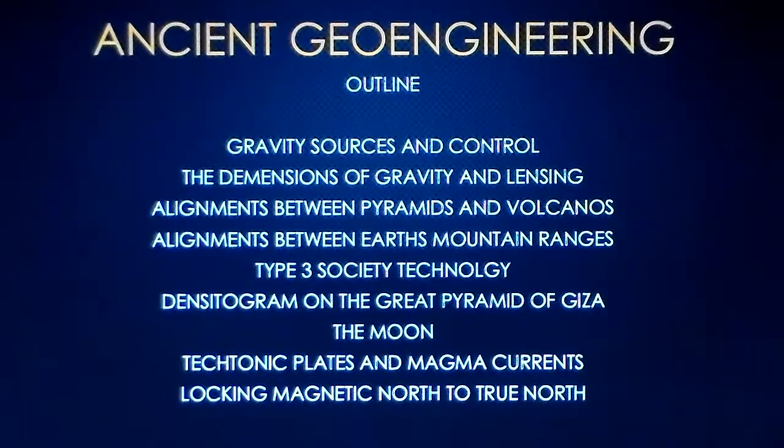This is all part of new science that I've stumbled upon. It's called Ancient Geoengineering. My first book, Pyramid Gravity Force. My second book is this one here that's coming out in summer of 2015. So we're going to be getting into gravity sources and control, dimensions of gravity and lensing.